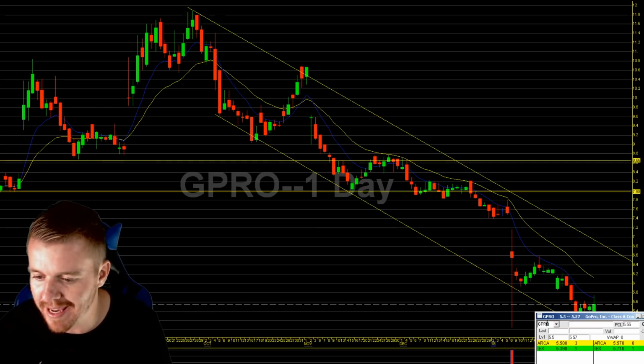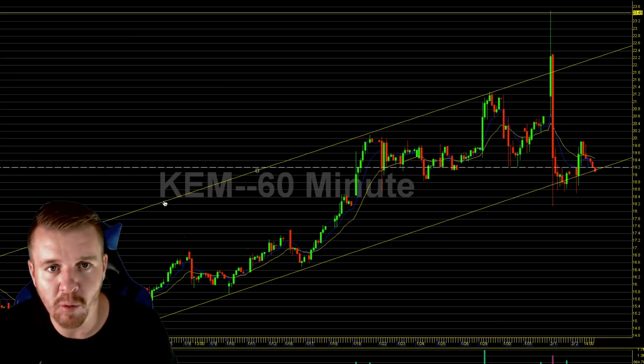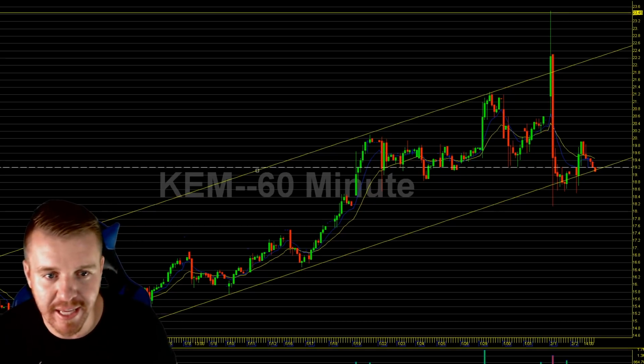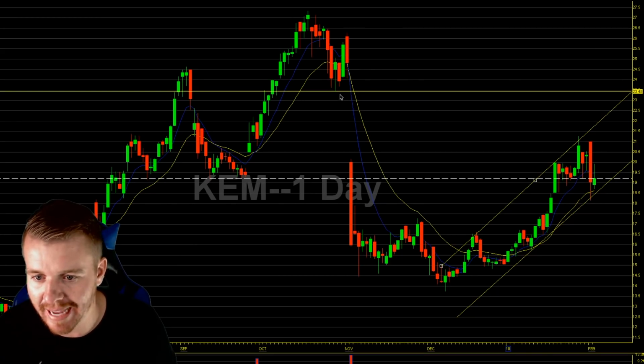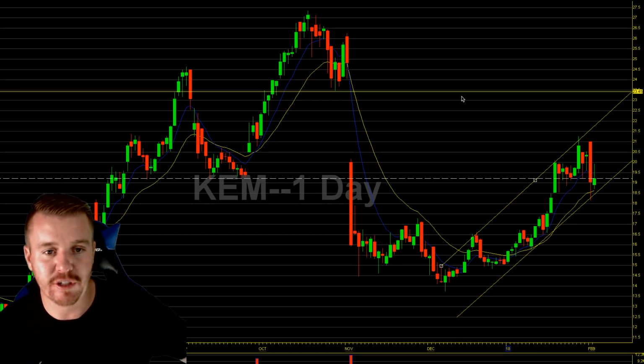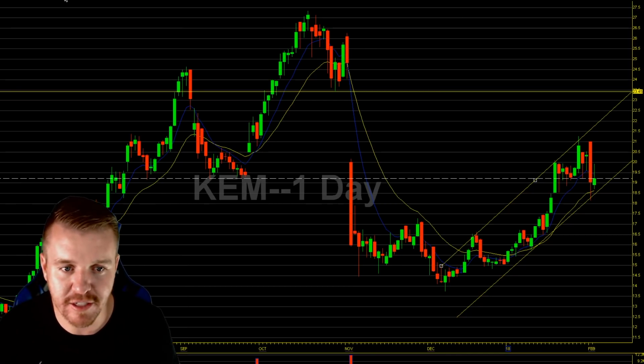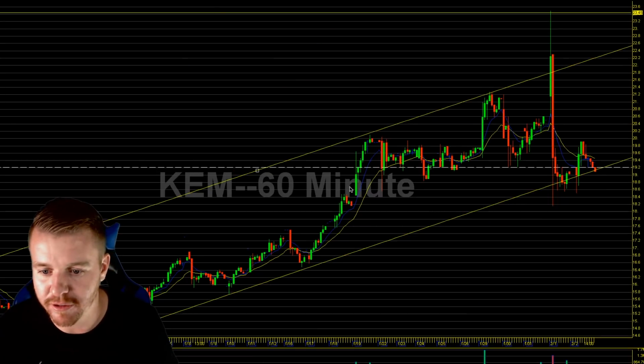Oh, also KEM, I kind of talked about this one the other day. So the other morning, KEM jumped up out of nowhere on really low volume. It filled a gap in the chart. You can see here on the chart, it had this gap there. It filled the gap. So this was a gap reversal kind of setup, and you can see how perfectly this worked out following this wave and just looking at this overall trend.